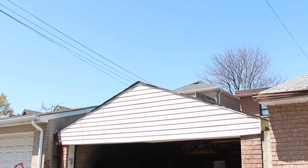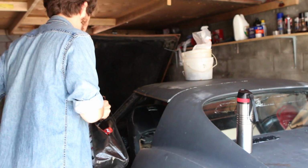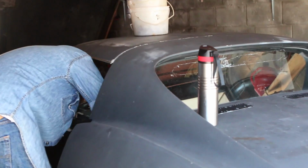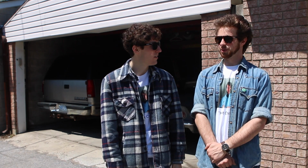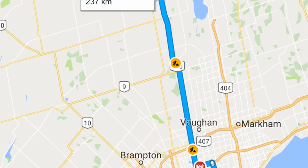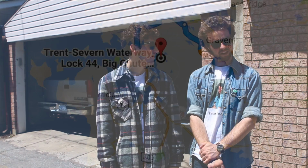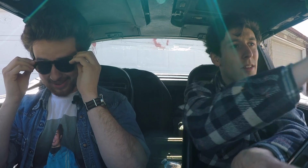It's the day! Today is the day that the Corvette finally gets glory. Today is a bright sunny day here in Toronto, but we're not staying in Toronto. We are driving up north in search of twisty roads and adventure. There's also a really cool, what is it, a lock? Yeah, it's called a railway trestle lock. It's really cool, it's really old, it's really rusty, just like all of our cars, so we're gonna check it out. Let's not wait any longer. Let's go.